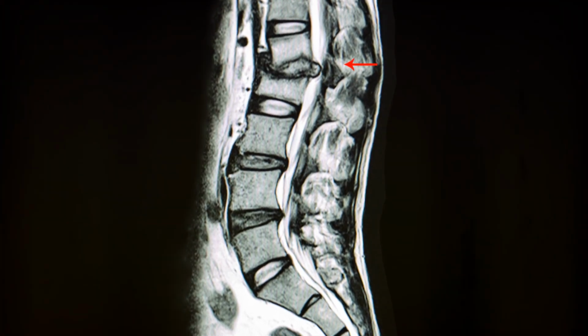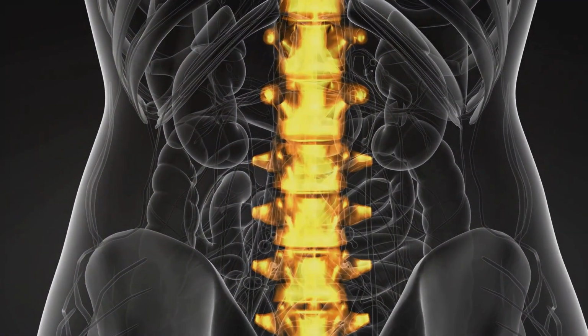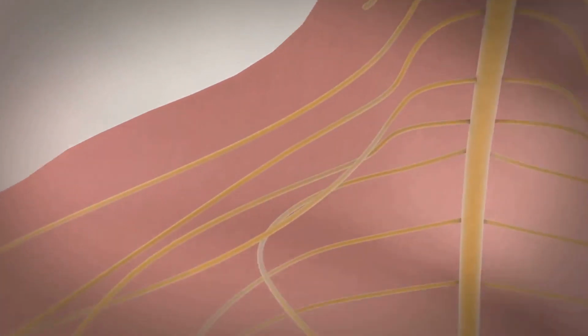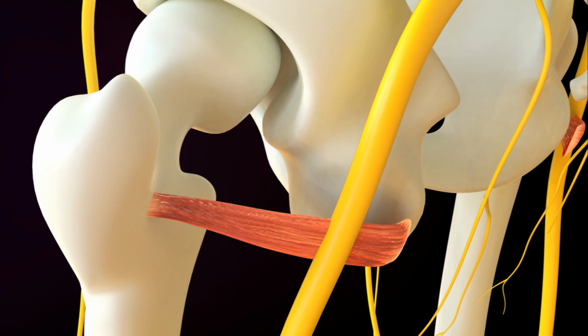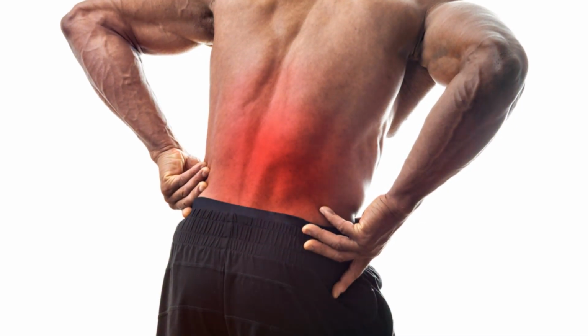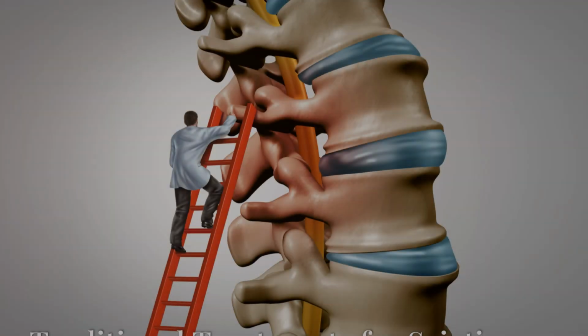Another frequent cause of sciatica is spinal stenosis. This condition occurs when the spaces in your spine narrow. As these spaces get smaller, they can put pressure on the nerves that travel through the spine. When this happens to the sciatic nerve, you experience sciatica. Sometimes sciatica can be caused by a condition called piriformis syndrome. The piriformis is a muscle in your buttocks.